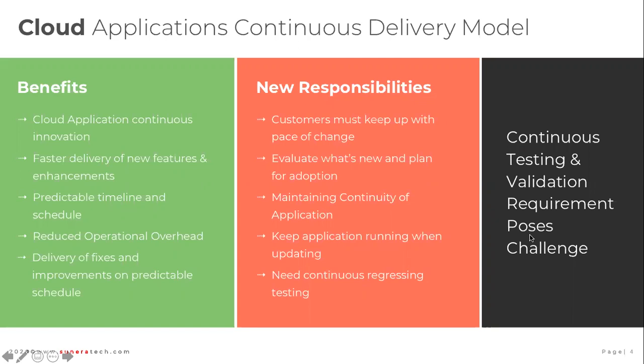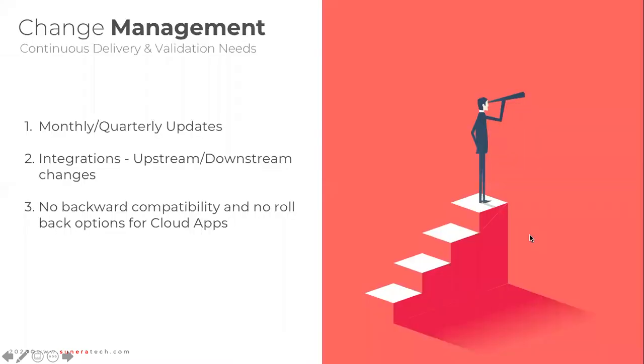But with cloud, you get faster releases, determined by your cloud provider. You get new features and functionality. But what's important is you need to continuously validate to make sure that your business critical processes are still continuing to work. Even if you don't adopt new features, you should still make sure that whatever changes are coming in are not impacting your business critical processes, right? So continuously having the ability to test and validate is important. Otherwise, it creates some challenges for you.